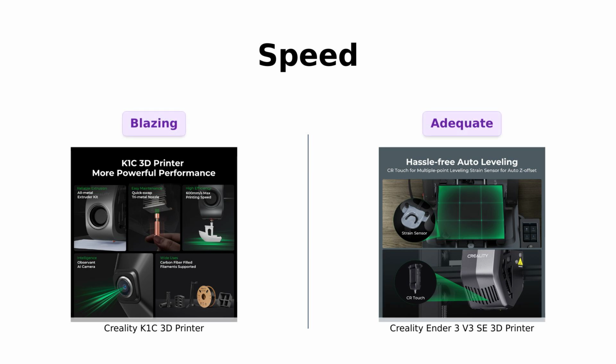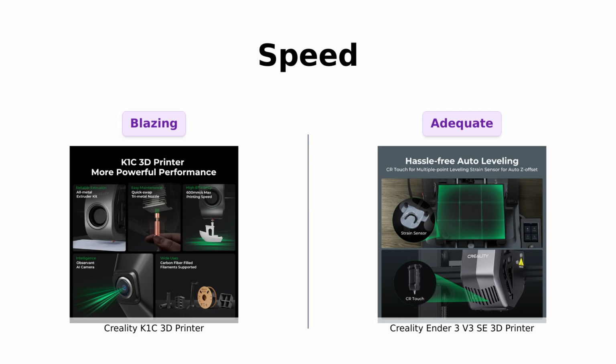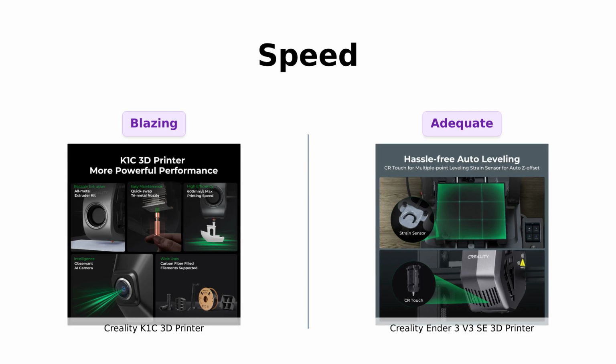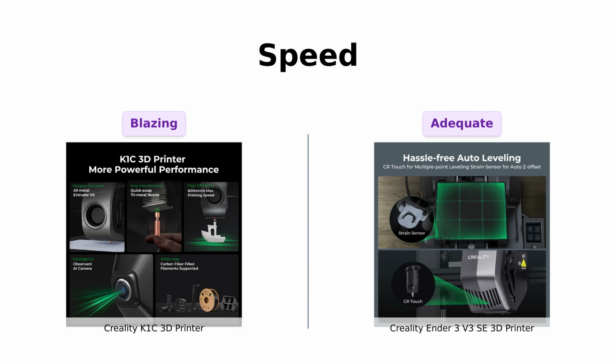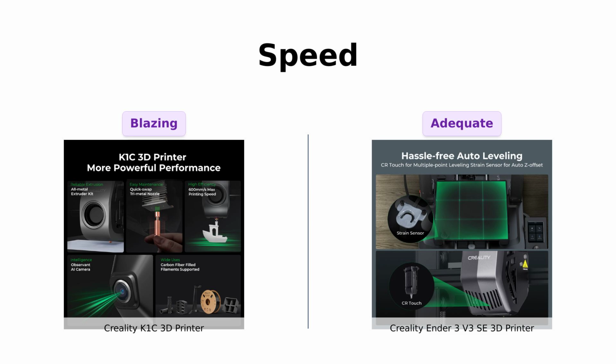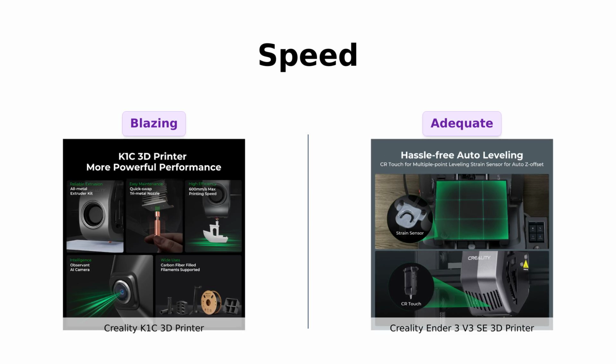First up, let's talk speed. The K1C boasts a mind-blowing max speed of 600 millimeters per second and can accelerate at a whopping 20,000 millimeters per square second. That's faster than my morning coffee run. Meanwhile, the Ender 3v3SE is no slouch either, hitting 250 millimeters per second with 2,500 millimeters per square second acceleration. It's like comparing a Ferrari to a really fast bicycle.